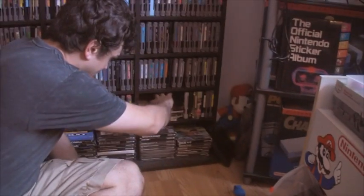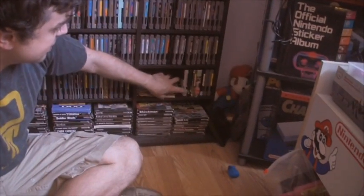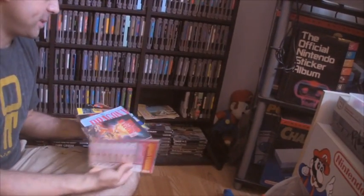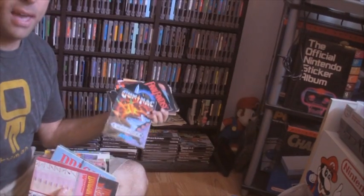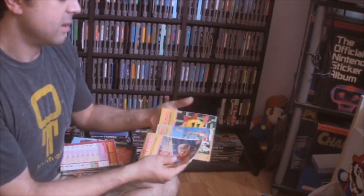And here's some interesting NES stuff to go over. Here's where I keep all my oversized manuals and things. So you have like the Dragon Warrior maps, your Dragon Warrior 2 manual, you have the Gunnak manual, which for some reason was bigger, I had no idea why, the Final Fantasy manual, Tecmo Super Bowl manual. Then you have all the Tengen manuals like Rolling Thunder, RBI Baseball, and like Miss Pac-Man.